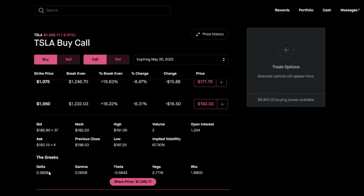So delta has two different definitions, okay? They're both really easy. One of them is for each dollar move, delta tells you how much the option will move. So for example, if Tesla stock goes up by $1, this option will rise by 58 cents and the premium will increase by 58 cents. Now, if Tesla goes up $10, then this option will rise by $5.80. The second definition of delta is how likely this option will expire in the money. So currently there's a 58% chance that Tesla will expire at $1,050 by May 20th, 2022.